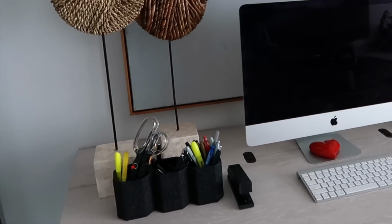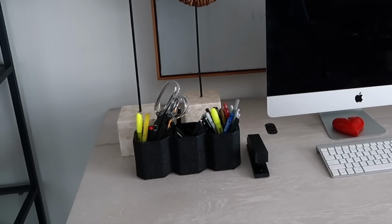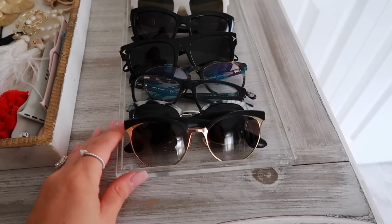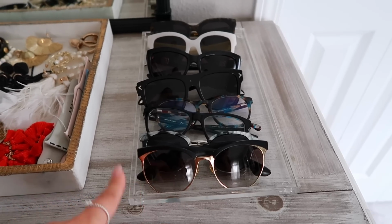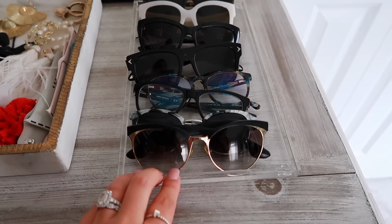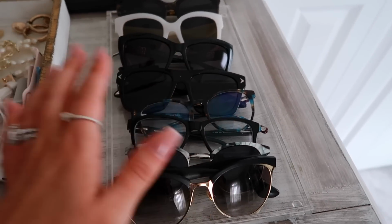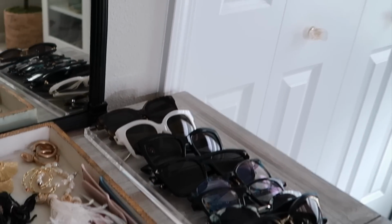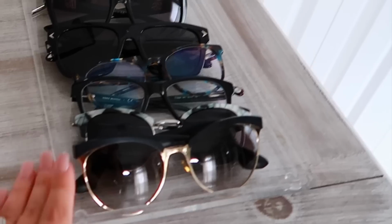I do have one more piece I wanted to show you that I actually used in a different part of my house, but it is for the office. So as you can see here, I got the matching acrylic tray, and this can be used to put your pen cup on, your stapler, any of that stuff, but I thought it was the perfect width to put my reading glasses and my sunglasses on and display it so crisp and clean in my beauty room. I thought it fit in perfectly. It was super affordable, and it is literally the perfect width for your sunglasses.